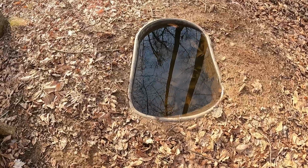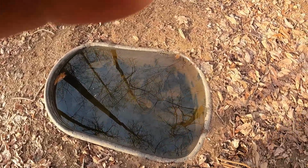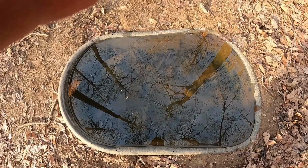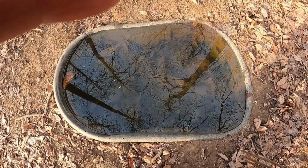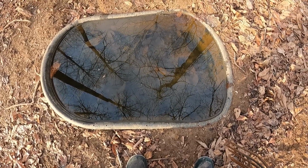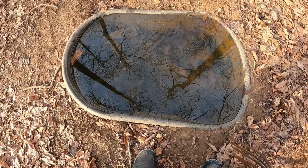Okay, this is my watering hole. I know you probably can't see all the leaves that's down in there. Maybe you can. Anyway, it's about halfway full of leaves, so I'm going to get those out of there, and so the water will just be displaced as I pull the leaves out. So we'll see.